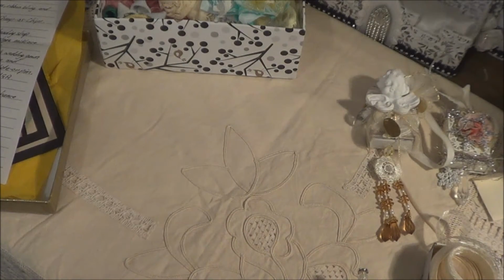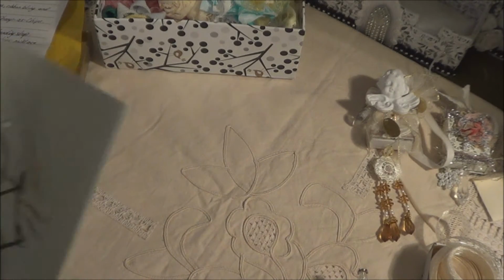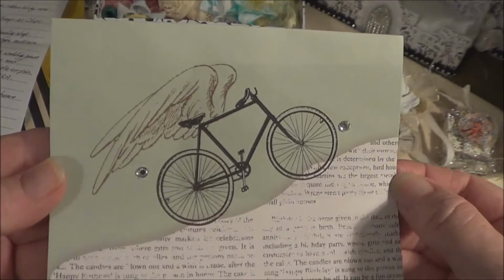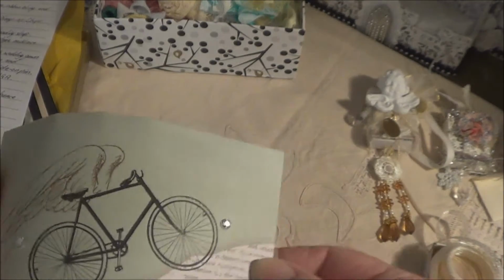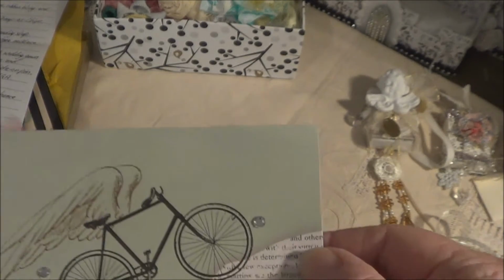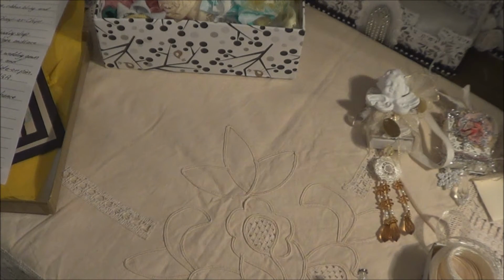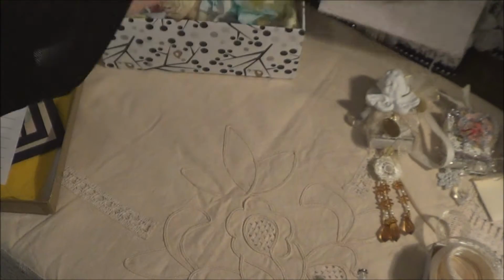And the last one that arrived today, oops, I almost forgot, Annie sent me a lovely card too. I'm sorry about that, Annie. How cute is that? Look, it's stamped with wings and a bike. It's a very sweet note inside. Thank you for that, Annie.